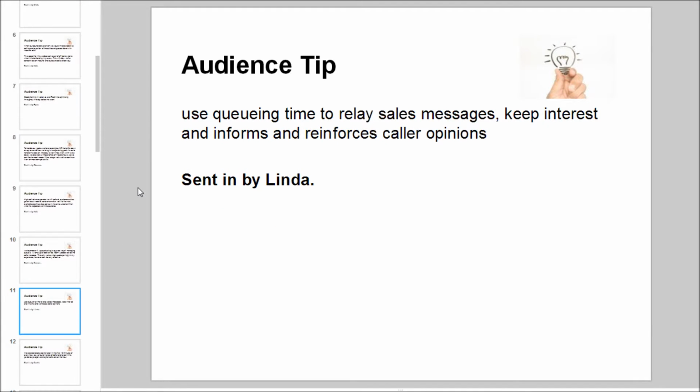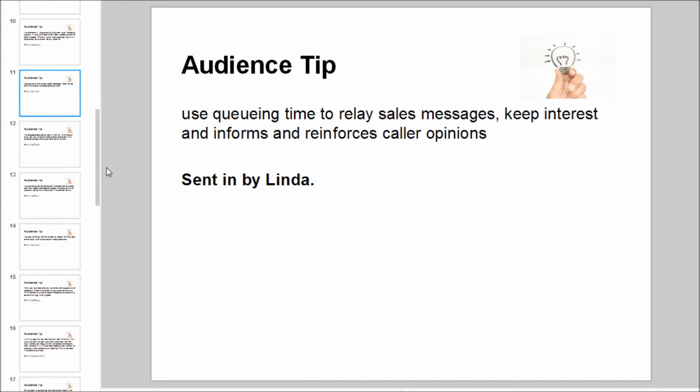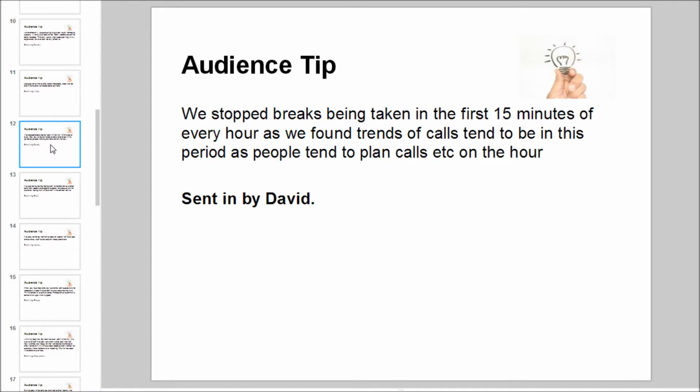Where are we now? Using queuing time to relay sales messages, keep interest, and inform and reinforce caller opinion. So I guess that's all about on-call messaging of keeping people updated. Anything other than Vivaldi, I'd say on this one. But people often have a very bad reaction to hearing "your call is important" more than a couple of times. So if you can dynamically alter in-queue messages, that can be quite powerful as well. People can get very cynical if, for example, every 30 seconds they hear a comfort message, which they know is not necessarily reflected in their experience at that time.